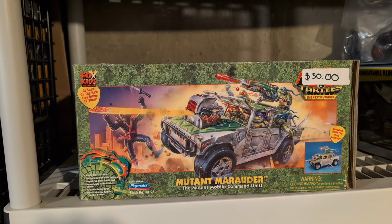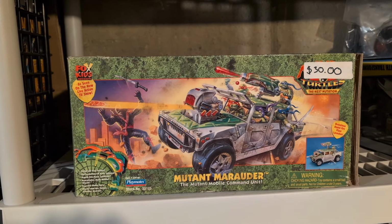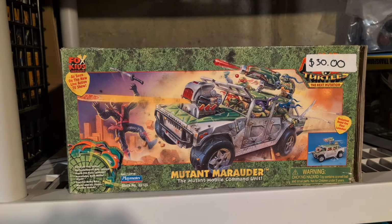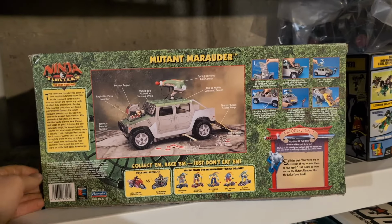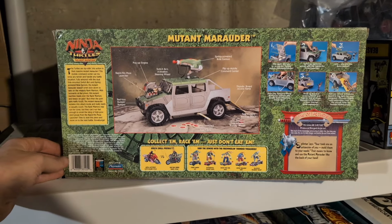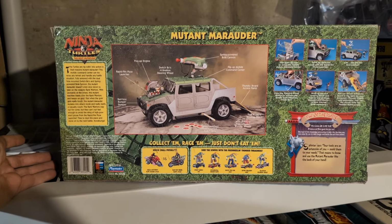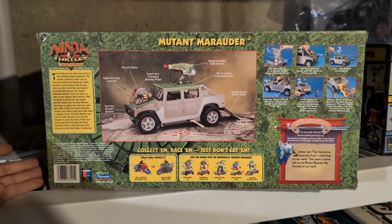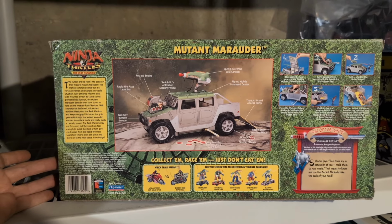As a teenager when it came out, I like my turtles, but you just don't get into certain things. One of these things I just collected because it was turtles, but I never watched the show. I never got into it. I'm assuming the vehicle is pretty uncommon at this point. You go to toy shows, you're going to find vintage turtles. You're going to find carded, wonderful Playmates, 1988 to 1985 turtles. You do not find much Next Mutation stuff.